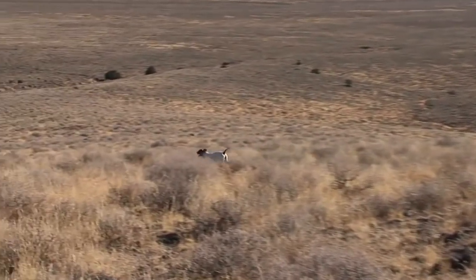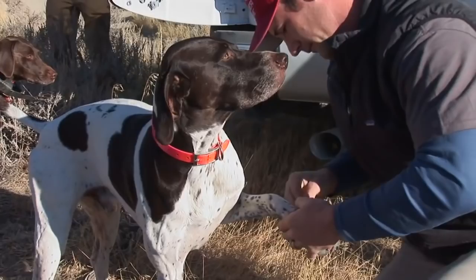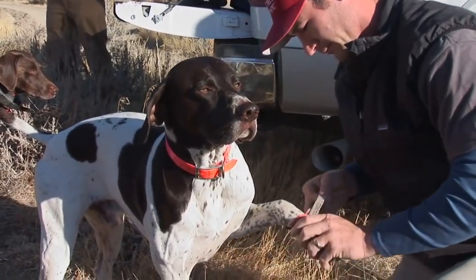This was a difficult hunt for me, but it was on the dogs as well. They covered 10 times the area I did. Jay did a great job taking care of the dogs and making sure that they were more than prepared for the hunt.